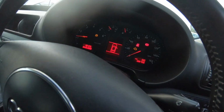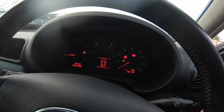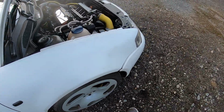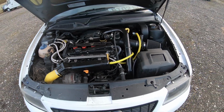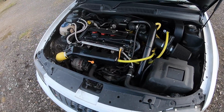There's also an engine light, which could be the problem. That could be the mass airflow sensor, or some of the other problems that I raised could be issues that need to be looked at and tested. So that's it really, that's all I can say.